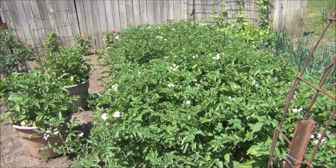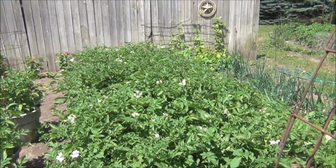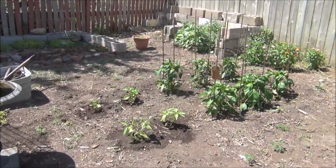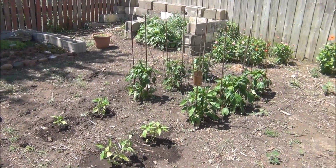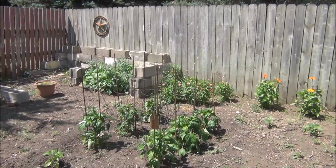And here, I wanted to give you a look at these. I don't think my potatoes ever looked this good. They're just wonderful. So I did put a few more pepper plants in today. It might be a little late, but I'm not worried about it. And then the other ones, they're just sweet peppers. We got some reds and oranges.